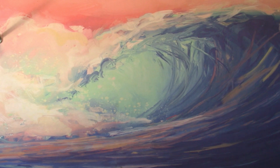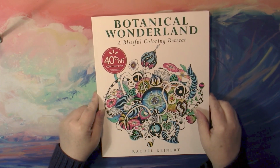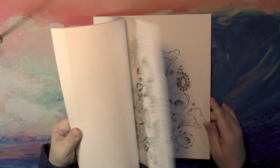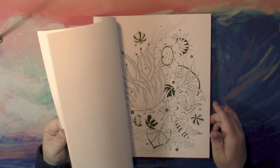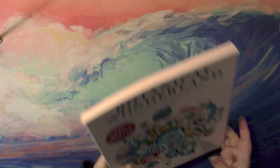Also was able to find a copy of Rachel Reinhardt's Botanical Wonderland. So this I'm absolutely thrilled with. It was on my wish list, and I don't believe it's colored in at all. So yeah, I've been wanting that one, so very nice.